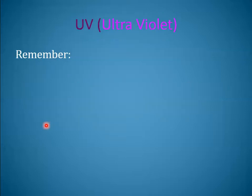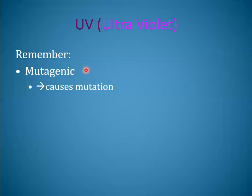All right, but for right now, I want to focus on ultraviolet. So let's remember a few things about ultraviolet. Why do we not like UV energy? Well, it is mutagenic, and hopefully you recall mutagenic means it can cause mutations. In other words, it can change the very nature of our DNA. It can change our genetic code. Because it is mutagenic, that's how energetic it is. It is more energetic than visible light.